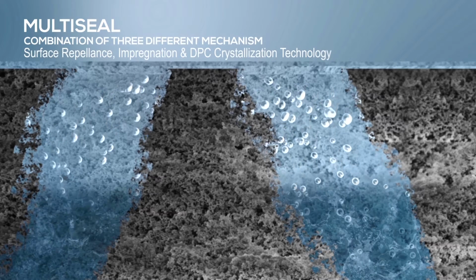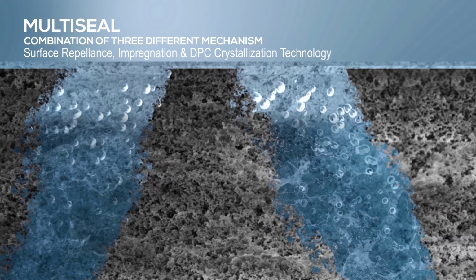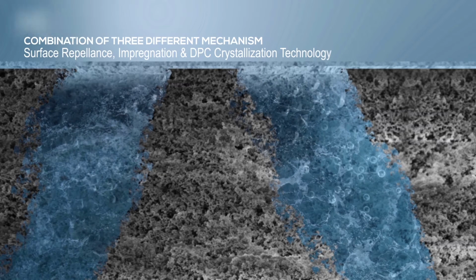Supershield Multiseal will seep deep into the pores and capillaries of the concrete, taking advantage of its low viscosity, where it chemically reacts and results in outstanding protection, which is a combination of three different mechanisms that include water-repelling technology with impregnation, and DPC crystallization technology.